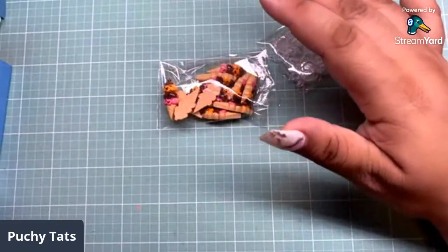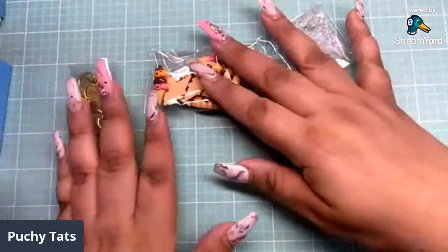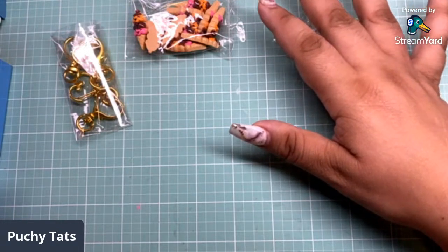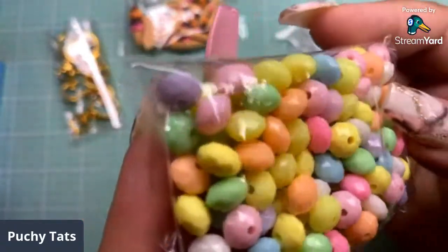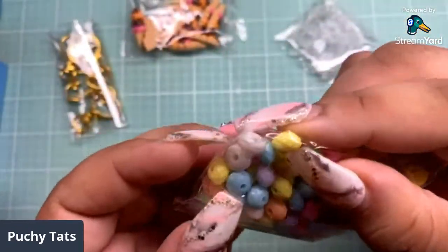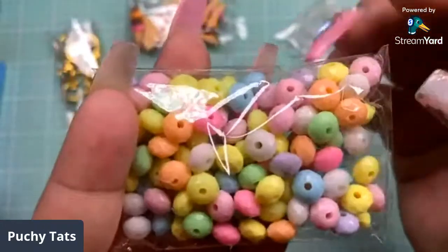So there's that. She has some of these key rings, the heart-shaped ones that you can add to your tassels or whatever. Hey, Jenny, hootie-hoo. She's going to be having, oh, these are pretty. These are little faceted beads, and they're not like a regular round bead. They're a little bit flatter. Does that make sense? And look at all these pretty colors, very beautiful pastel colors.